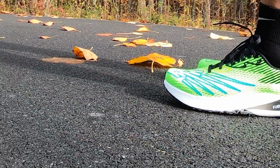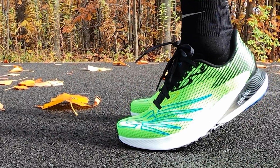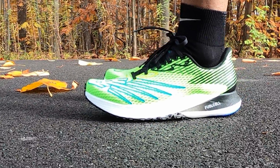So both of these shoes are super comfortable. They're very close, and there's not much that separates each other. The Fuelcell foam is like no other foam I've tried on. It's super bouncy, it's very squishy, and if you want a really soft and comfortable shoe to run in, the Fuelcell RC Elite is probably the shoe for you.